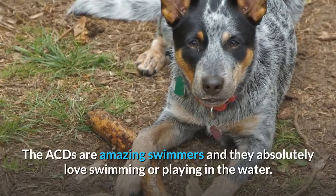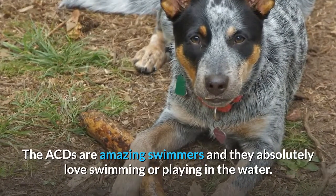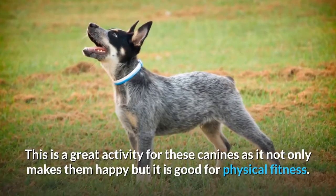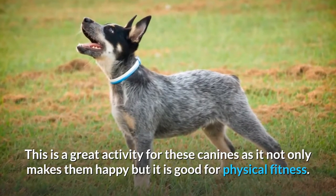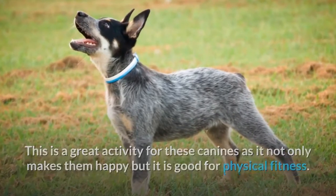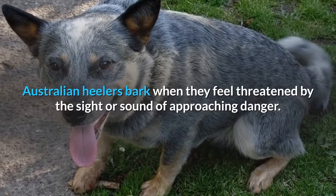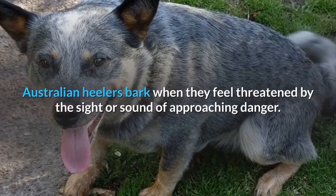The ACDs are amazing swimmers and they absolutely love swimming or playing in the water. This is a great activity for these canines as it not only makes them happy but it is good for physical fitness. Barking. Australian heelers bark when they feel threatened by the sight or sound of approaching danger.